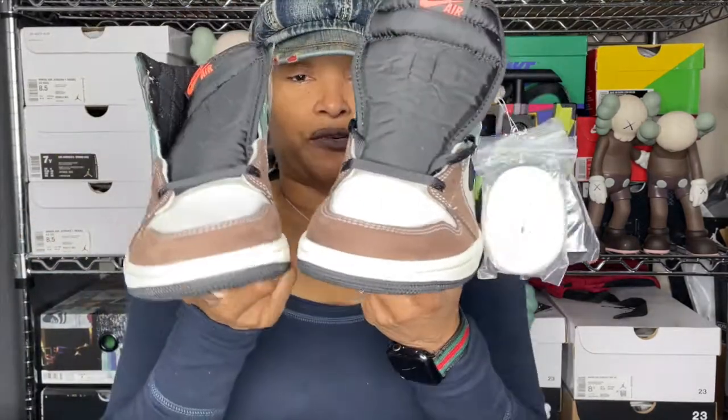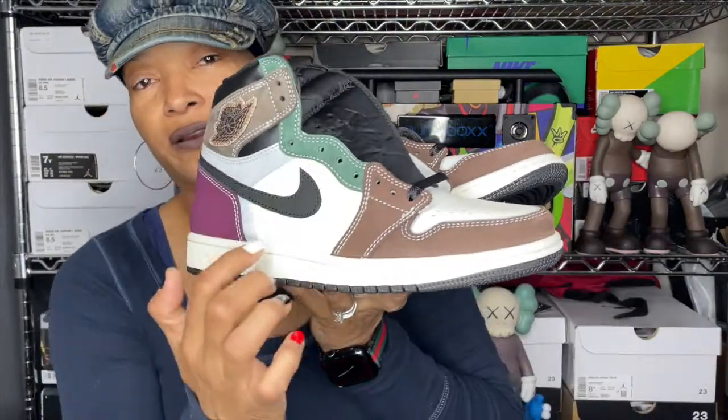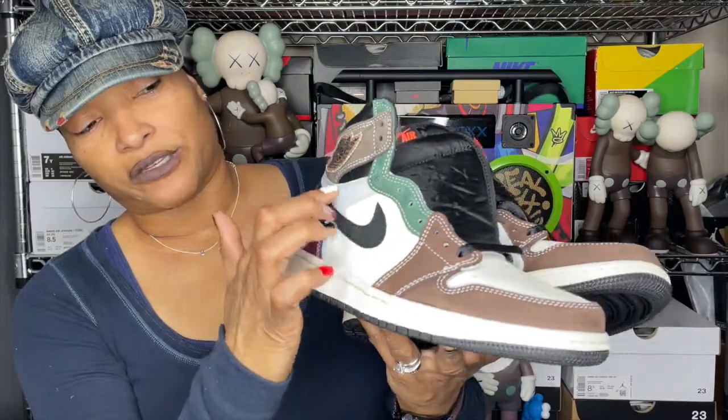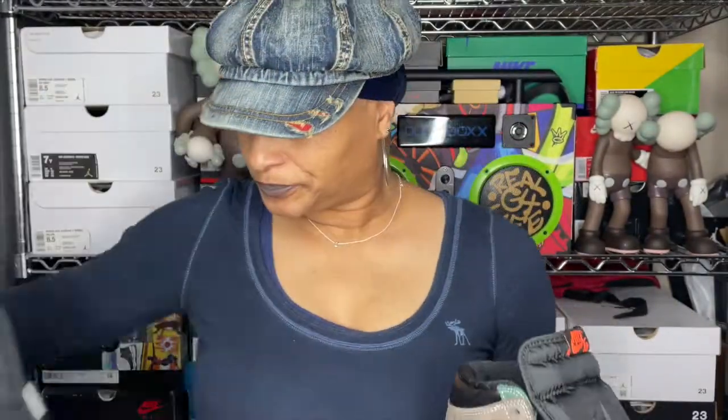A couple people on my Instagram said they didn't want this one because it was kind of similar to the Mocha. I'm like, okay. But me, myself, I wanted it because I do like the different colorways in the shoe. The Mocha just has the sail, chocolate and black, I believe. This one, you have the chocolate here, pine green, I guess you call it pine green, the black, purple. And the gray is actually 3M reflective, which is also found here on the toe box, which is kind of hidden. I thought that was pretty cool, with the black sole.